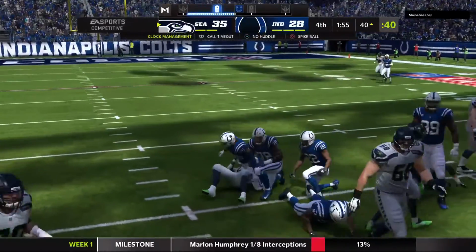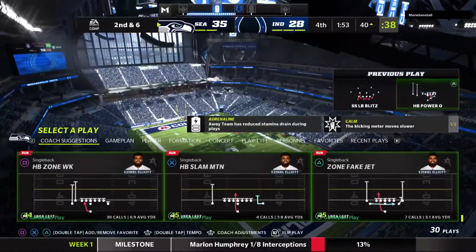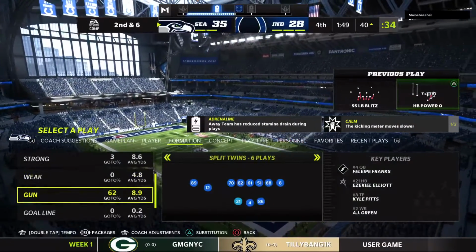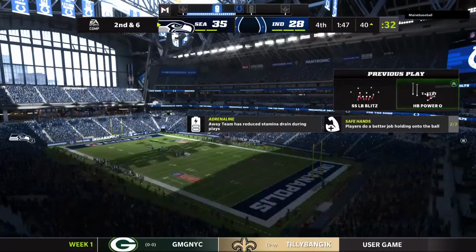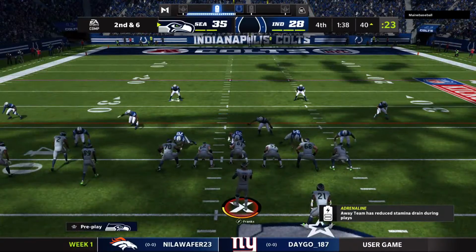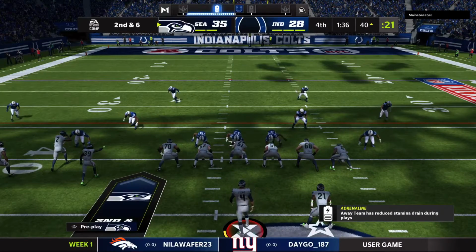First down run with Elliott going to go for about 4. 2nd and 6 coming up. I like a guy who understands the situation. I also like a guy who you look at him and you say, that looks like a guy who knows the coach is going to say, guess what? You drop this one, you'll be carrying it around the training facility for an entire week.